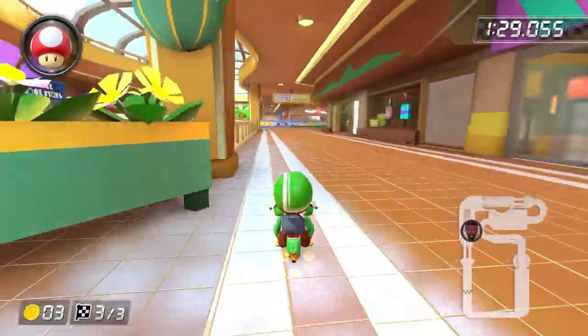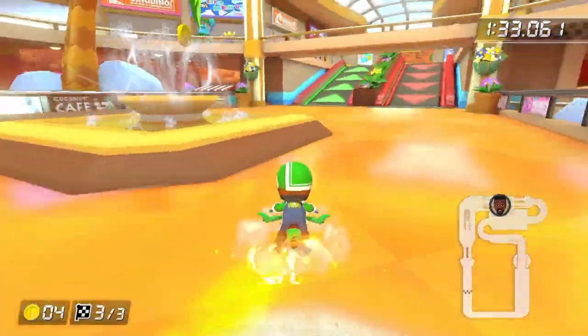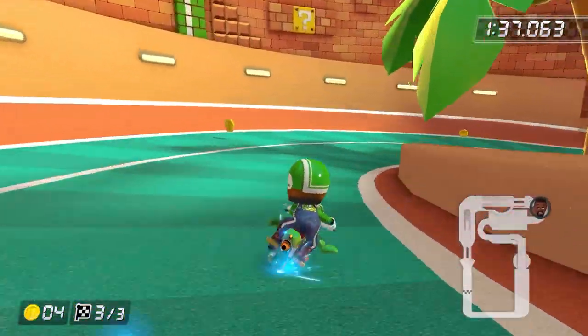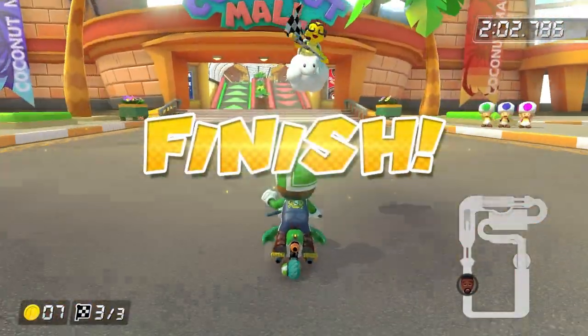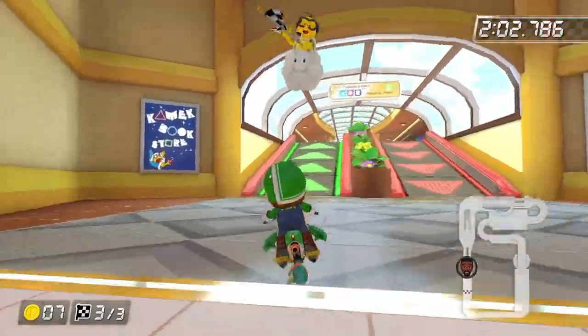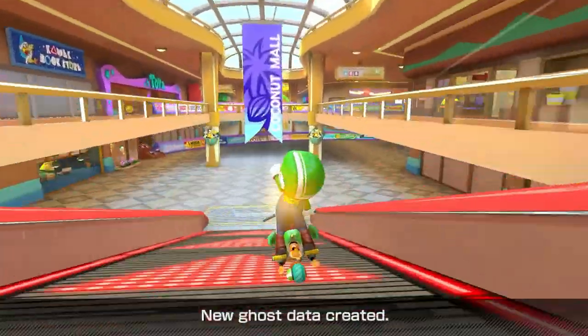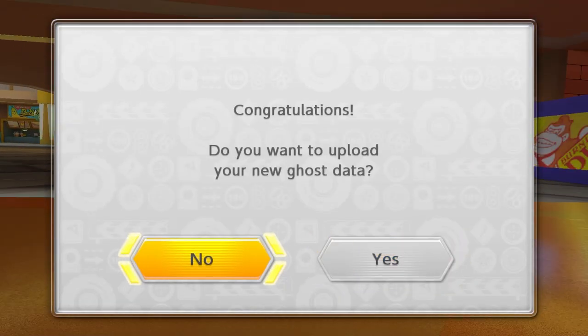Now let's see if I can do this little shortcut here. Yep, I did it. Alright, up the fountain. I definitely like the fact that they have fountains that you can do tricks off of. It's really cool, actually. Well, I got it in 2 minutes and 2 seconds, but I think I can do better. I think I can do it under 2 minutes, so here we go.